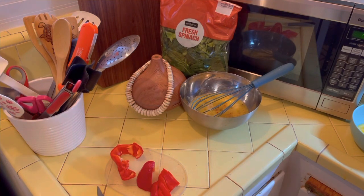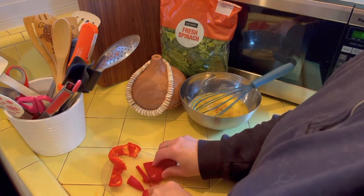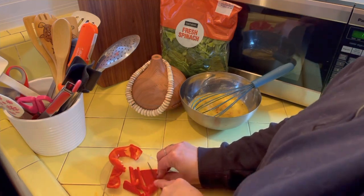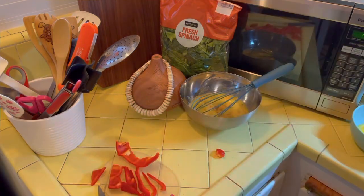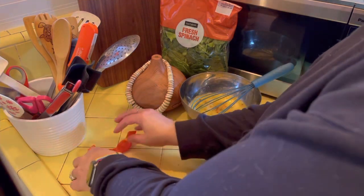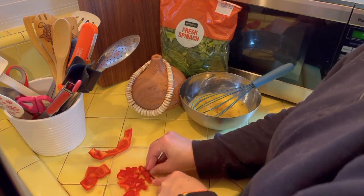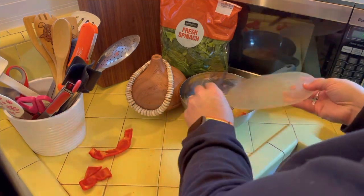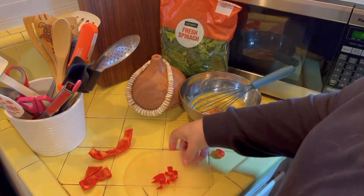And here I am off screen giving Otis a little bit. He's our little vegetarian dog. He loves vegetables. So he always gets a little bit of the vegetables dogs are allowed to eat. In fact, he gets more carrots than real dog treats.